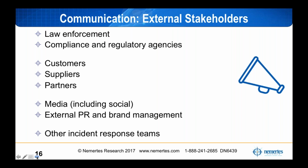You probably also want to talk to your customers, suppliers, and partners because not only do they need to know, but they also may need to protect themselves depending on the nature of the attack. And as you can imagine from previously, you probably want to talk to the media. You may need to be posting things, tweeting things, telling people what's going on, and anyone that's handling brand management. And you may be part of a consortium in your industry that has other incident response teams like the ISACs. You may want to be talking to those.